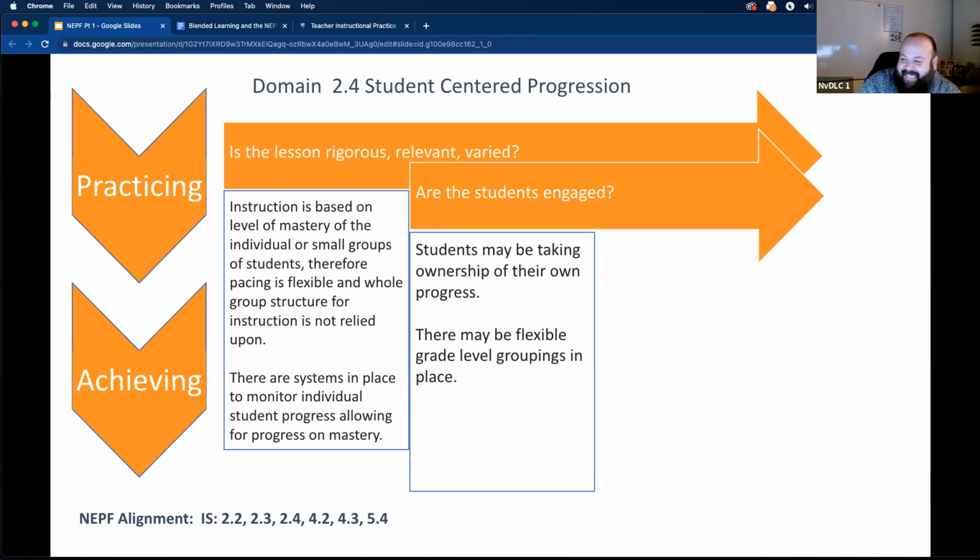So practicing and achieving. Instruction is based on the level of mastery of the individual or small groups of students. Therefore, pacing is flexible. Whole group structure for instruction is not relied upon. And so what you're looking at is that the instruction is based on the student. It's student-centered progression, exactly like it's titled. The student masters it, and then they move on. Some students may finish it in a day. Other students in your class are going to be on that concept maybe 5 days, maybe 6, 7.